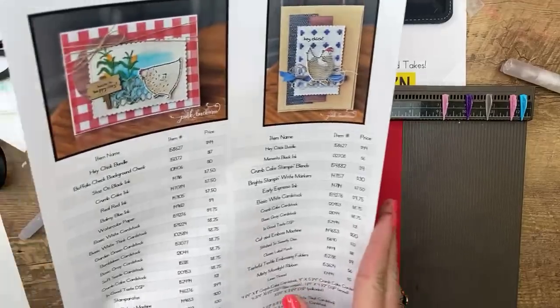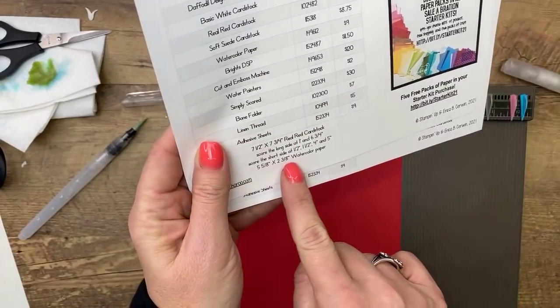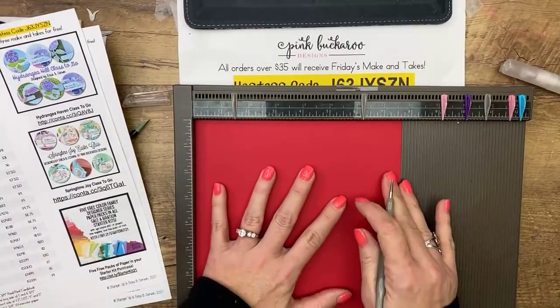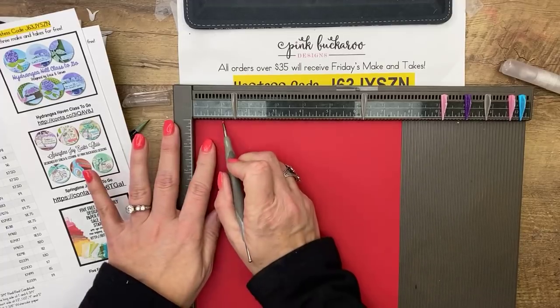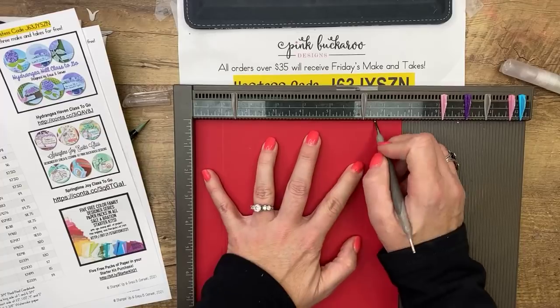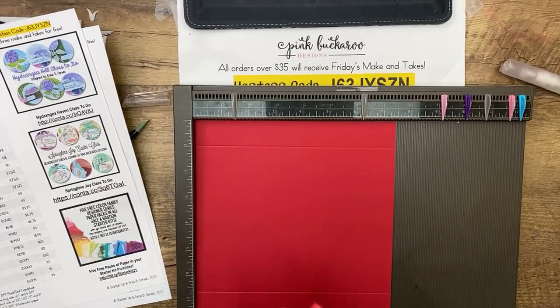Now, look, guys, measurements all right here. Watercolor, 5, 5 and 5/8, 2 3/8. This is a 7.5 by 7 3/4 piece of Real Red. On the long side, we're going to do 1 inch and 6 3/4. And that PDF is over at pinkbuckaroo.com. Just scroll down, you'll see the button.